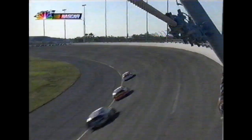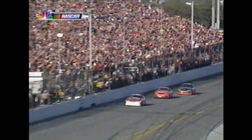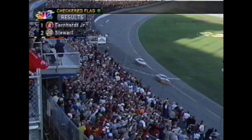You can't get emotional yet because you've got to get off turn 4 and back to the start-finish line. You can see it now. The legacy continues. Dale Earnhardt Jr. wins the 46th Daytona 500.